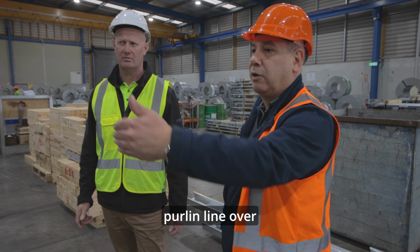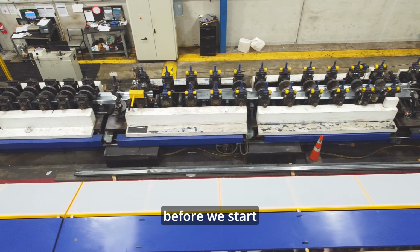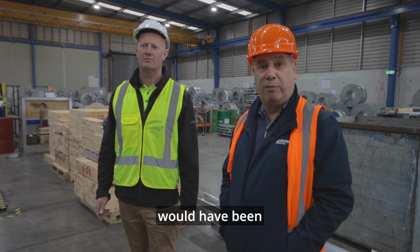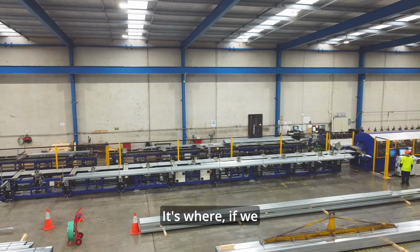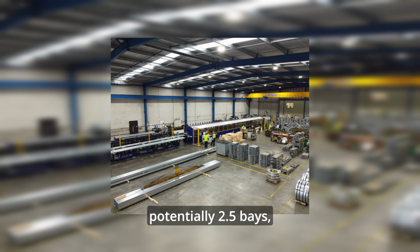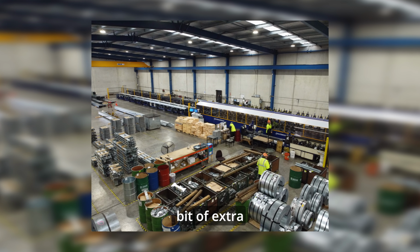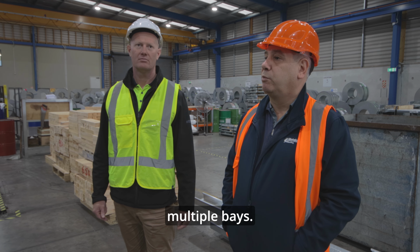We've got a second purlin line over the other side. We can run up to 28 metres out of that before we start running through the wall. Typically 25 metres would be probably the longest we've been requested. So that'll be for the big 25 metres. If we look at the roof up here, they're spanning over potentially 2.5 bays, potentially even 3 bays. They get a little bit of extra spanning capability when they span over multiple bays.